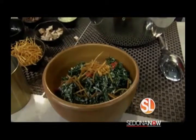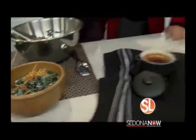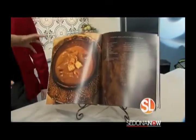All right, as you're putting that in the bowl, I want everyone to see this gorgeous cookbook. This recipe is in the cookbook.